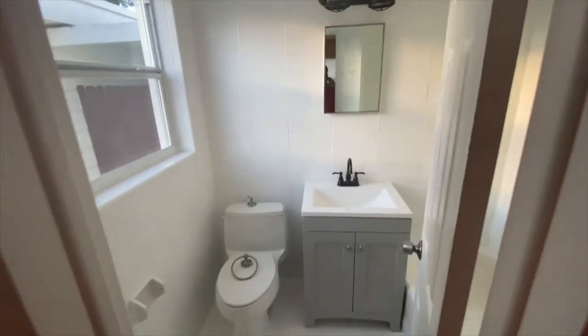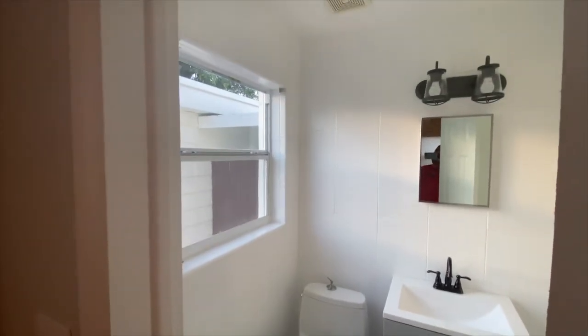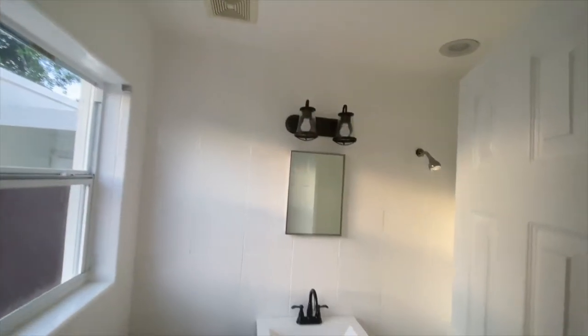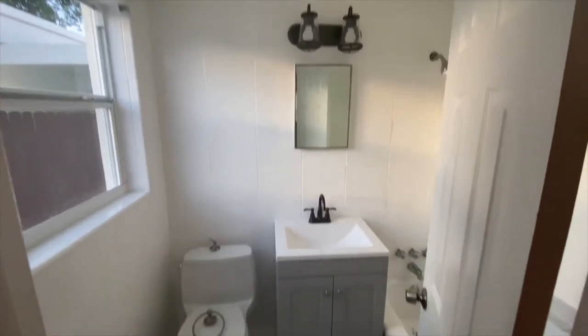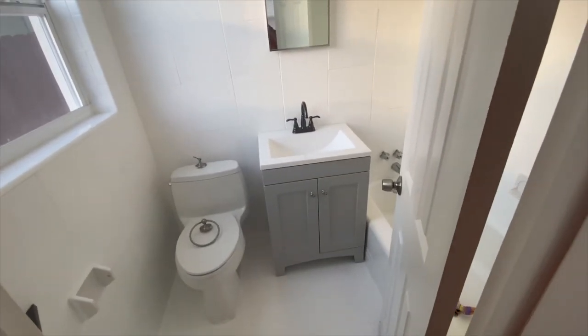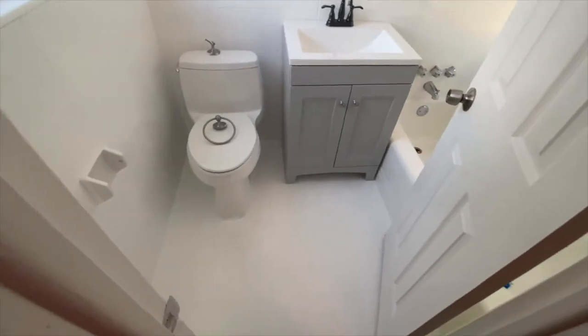Well, guys, the bathroom is officially done. Gotta put back the blinds, painted the tiles that were there white. Got a new fixture, got the new vanity. Gotta clean up the toilet, spill a little bit of paint. It's all good. Everything white, just like Natasha requested.